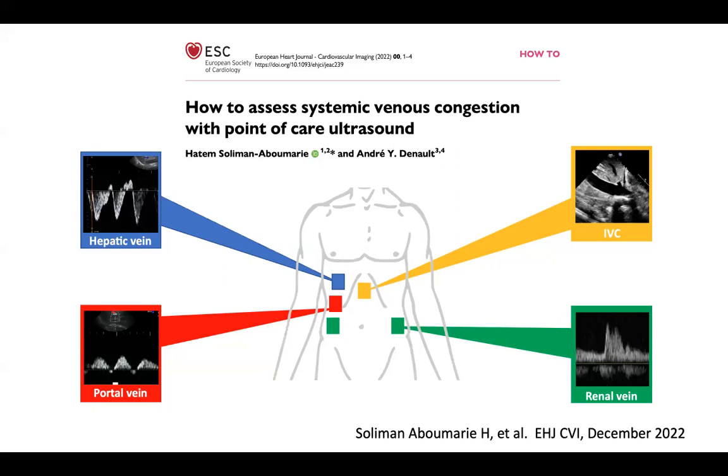You're also seeing the hepatic vein as the next parameter to evaluate. And with tilting the tail of the probe down towards the bed, you are looking anteriorly in the patient abdomen, and that will bring the portal vein in view. And finally, sliding the probe down and posteriorly, you will see the kidney and then evaluate the renal vein.